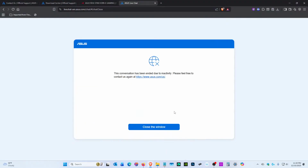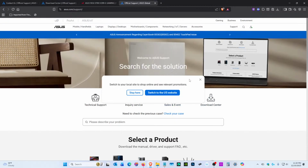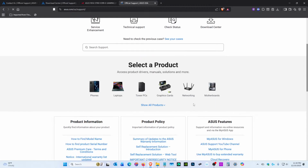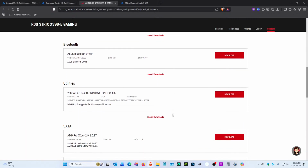Oh, they closed the window on me, sons of bitches. I tried to go back down to show you the whole list of me talking to them, but now they closed the window. I would have to log in again to probably talk to somebody else. So it goes to show they probably have no intentions of even updating that application.